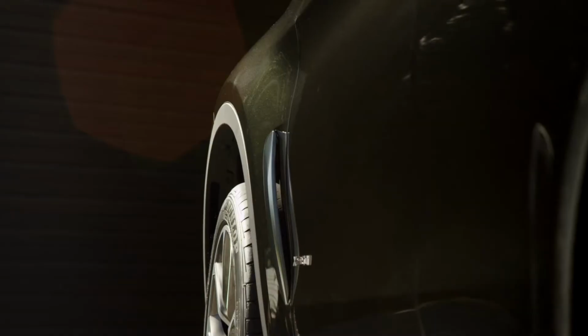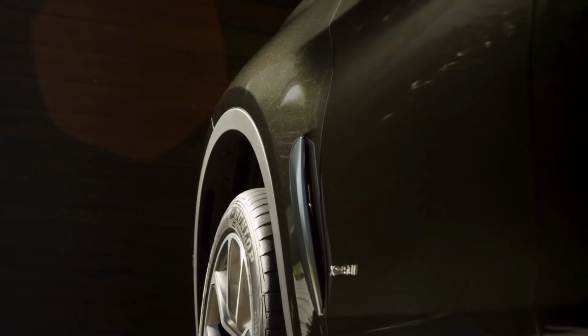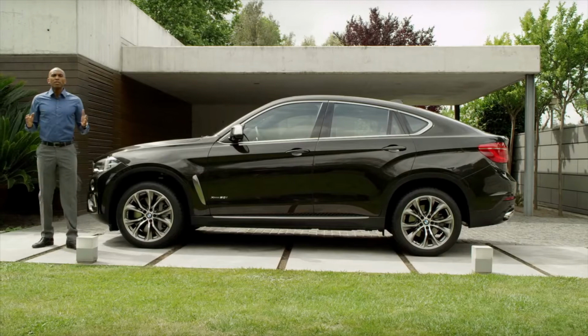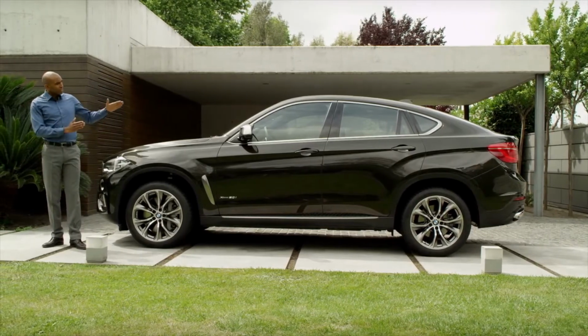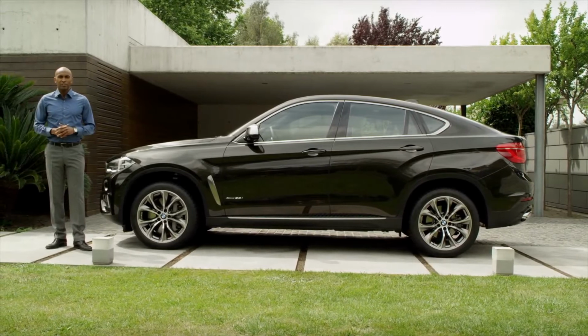And the air breather is a new feature, which adds sportiness to the design, but also improves ventilation and efficiency. All in all, the elegant lines of the new BMW X6 generate a recognizable wedge shape and make it look highly dynamic even in standstill.